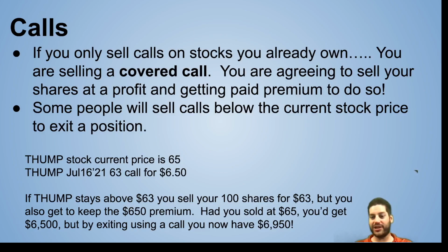If it doesn't get breached, then you just get to keep that premium no matter what. If it does get breached, well, you already said you're okay selling your shares at that point, and you still got that premium. It just enhances your returns. So selling covered calls, I think everyone should be using it. The only downside would be if you have tax concerns, I think.